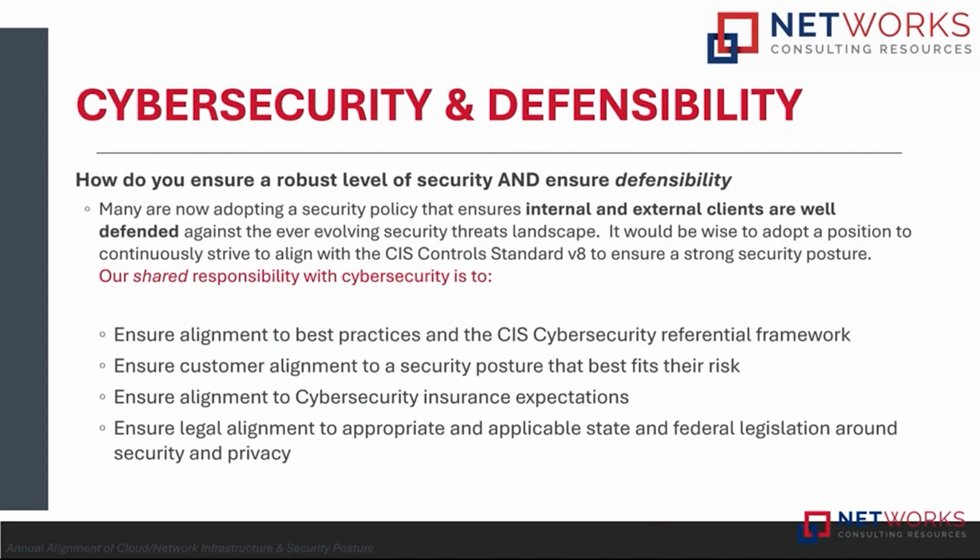We're in the process of finishing the SOC 2, right? So even though we had all kinds of tools to protect them, we still are not at SOC 2 with them.